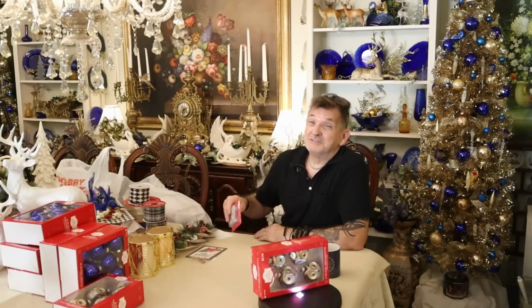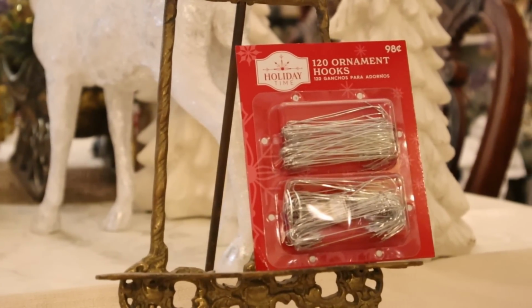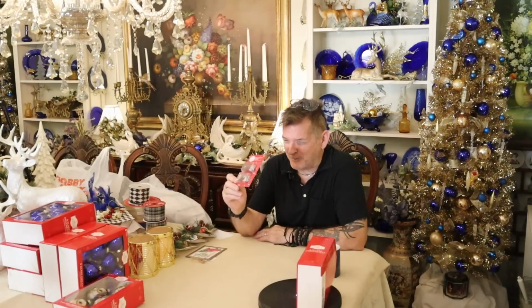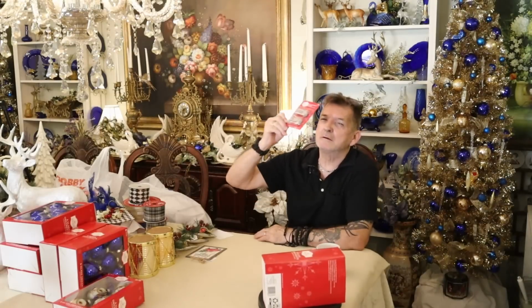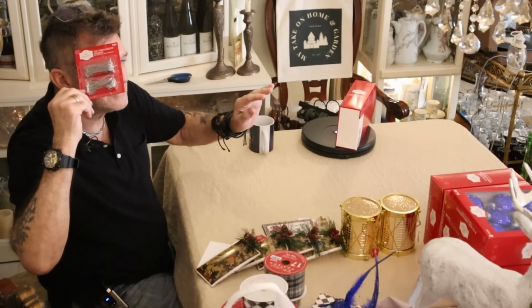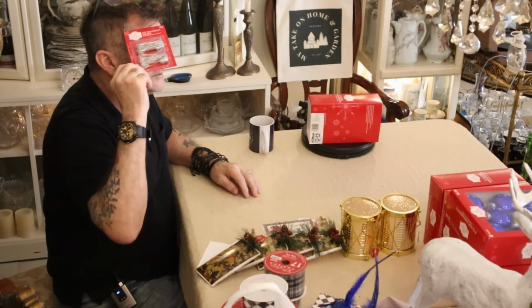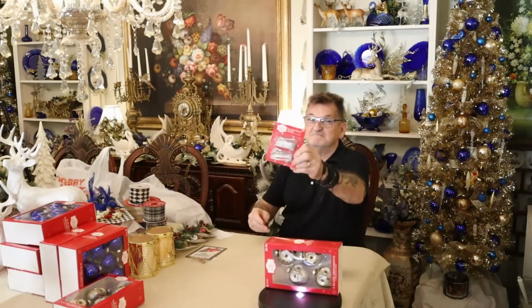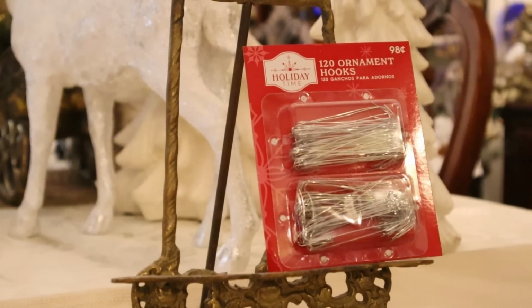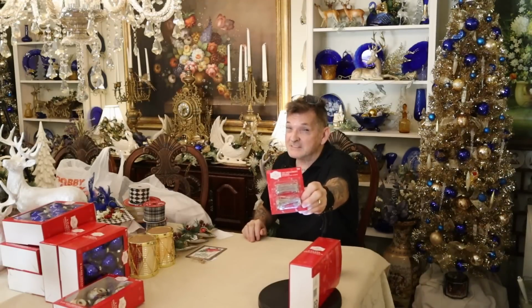So back to Betsky. She was disappointed that I mentioned I bought a pack of ornament hooks and didn't show them. So now, I'm going to tell you how many are in here without looking. Watch the magic. Are you ready? I honestly did not look at this. 100. See that? That's talent right there. They give you 120. They gave more than I said. Now that's a buy at 98 cents.